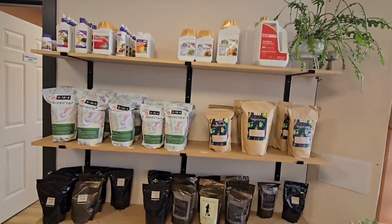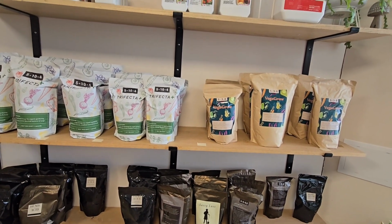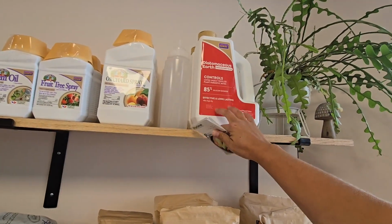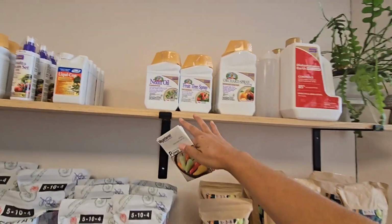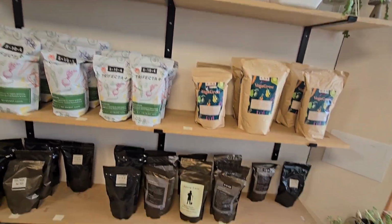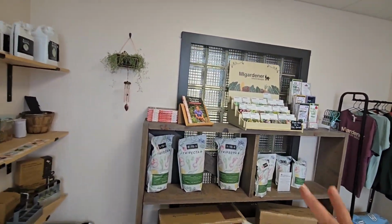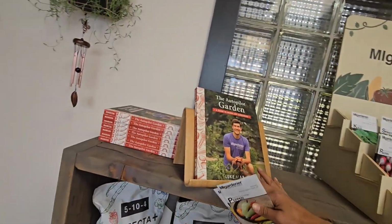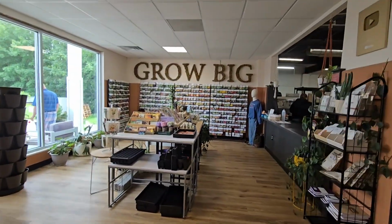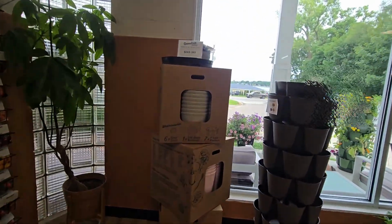And of course over here they have all their Trifecta, which I wish we could get in Canada, but it is too expensive to ship there. And diatomaceous earth, which is really good for pest control. Neem oil, definitely a good one for pest control. And more Trifecta and more seeds, and looks like Luke's book as well. Cute little shop. I don't think the nursery's open, but love this little shop there.